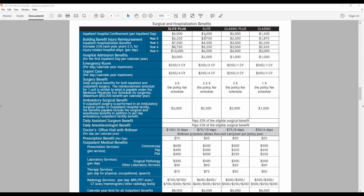So inside of Affordable Choice, there are 4 plans, Elite Plus being the highest, Classic being the lowest, and 2 in between, Elite and Classic Plus. And what this will do for your client is the top portion is all for hospitalization. So if we're looking at the Elite Plus, when your client is hospitalized, they're going to receive $3,000 for the admission benefit, and then they will receive $5,000 for every day that they're in the hospital.